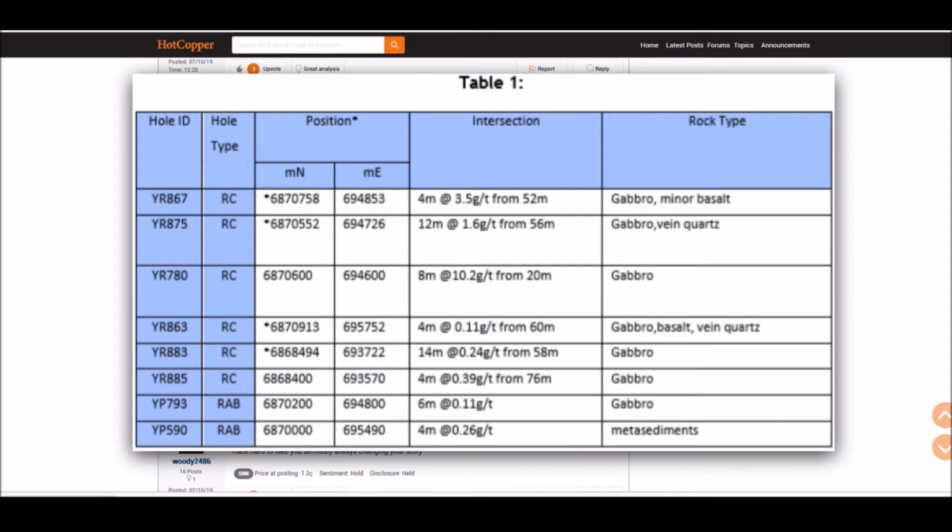And this is the drill results that were meant to be attached to the annual report. You can see the drill is actually not that great. We've got a lot of intersects here, 4 meters at 0.11 grams a ton. Anything under 1 gram per ton is basically meaningless. So we have drill results here that aren't great. We had previously a mention of 8 meters at 10.2 grams a ton from 20 meters, which is nice and shallow. But we can see the rest of the drill results were actually kind of garbage.